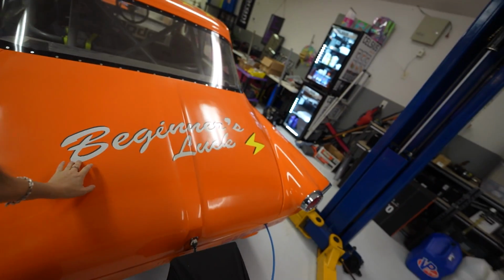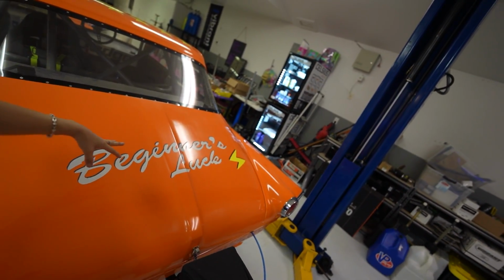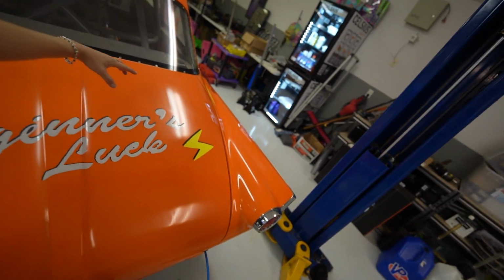Okay, so literally the only thing that I might change is the rear here. Now, I just didn't give them the correct sizing for our beginner's luck sticker. I feel like I should have told them a lot bigger, so it went from like here to there and made it a little more sideways. And this was supposed to be like the name of the car or my theme.